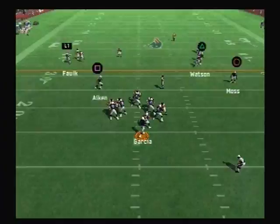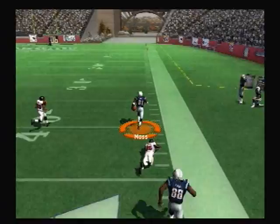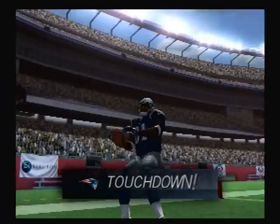It's completed. The 40. The 40. The 30. The 20. The 10. Still moving. Touchdown, Patriots.